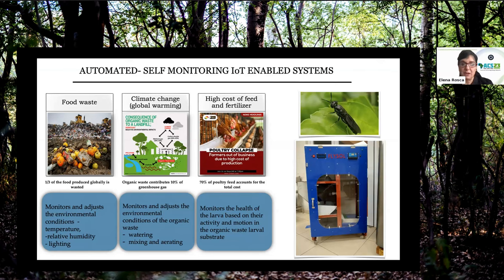But rearing of these flies is a little bit time consuming and difficult, and again, it's very sensitive to the environmental conditions. So these students have looked at developing a particular housing that is capable of monitoring not only the growth and the environmental conditions that are necessary for the flies, but also the conditions necessary for the food waste that's being introduced, in terms of aeration, humidity, temperature, and it's actually able to self-adjust to maintain an equilibrium environment. And then it collects all the data.